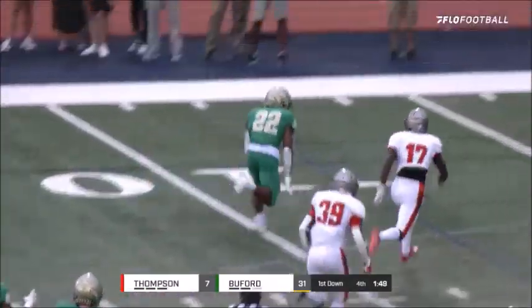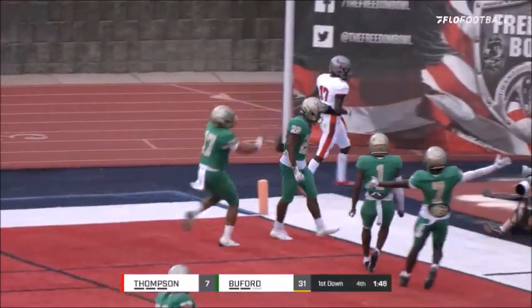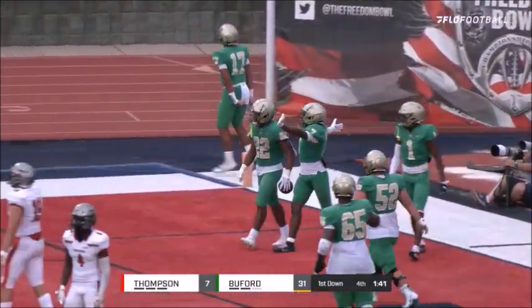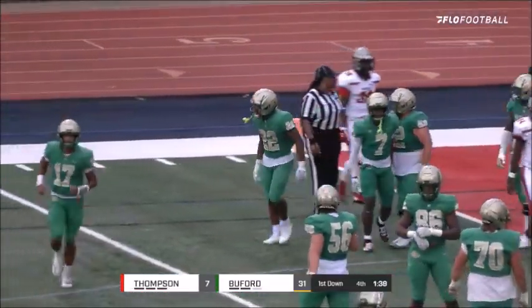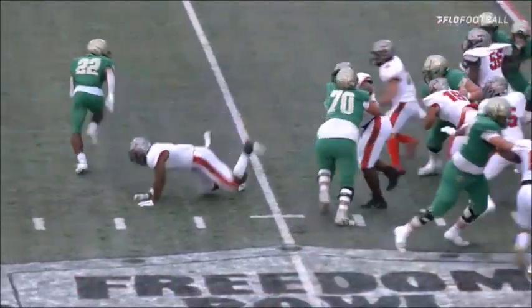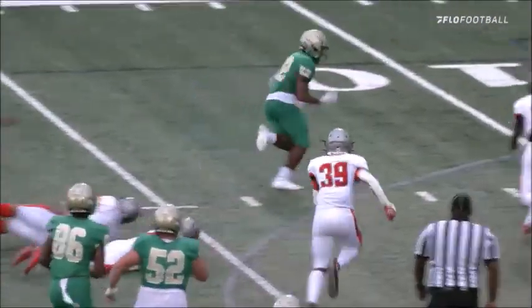Big time run, and that is Haynes, and this time he does break it. I told you. Wow. This is the guy who had a slow start to the game, Brandon. I'll tell you what, I don't think they blocked anybody. He just made them all miss. What an individual effort by Haynes.